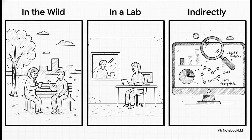And there are a few different flavors of observation. You can go in the wild, which means watching people in their natural environment, like a coffee shop or their office. Or you can bring them into a lab to watch them perform a specific task in a controlled setting. And then there's indirect observation, which is like being a digital detective. You look at the data trails people leave behind, like website clicks and server logs.